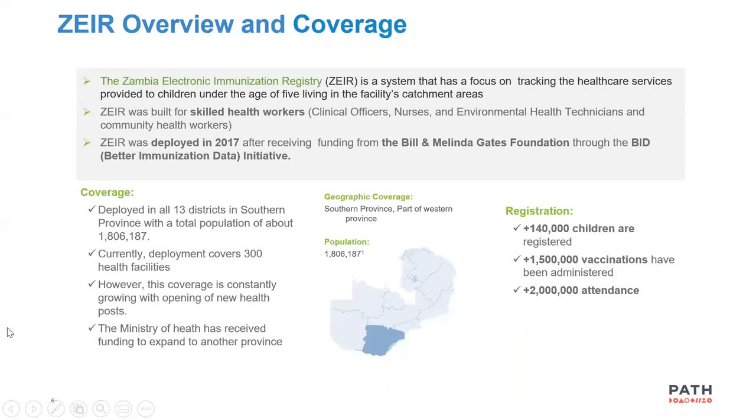Okay, so to begin with, let me just give an overview as well as how the coverage looks like. The Zambia Electronic Immunization Registry is a system that rides on a platform called OpenSRP, as Hassan has said. It has a focus on tracking the healthcare services provided to children. This includes immunizations as well as tracking the nutritional aspect of children under the age of five.